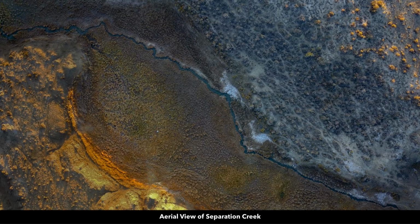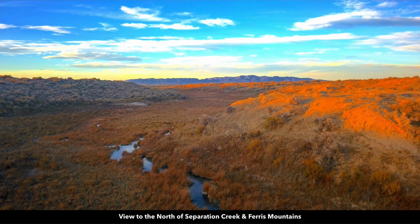This photo was taken in the last few weeks, so this is more of the winter time. And this is another photo looking at Separation Creek and the Ferris Mountains to the north. This photo was also taken within the last few weeks.